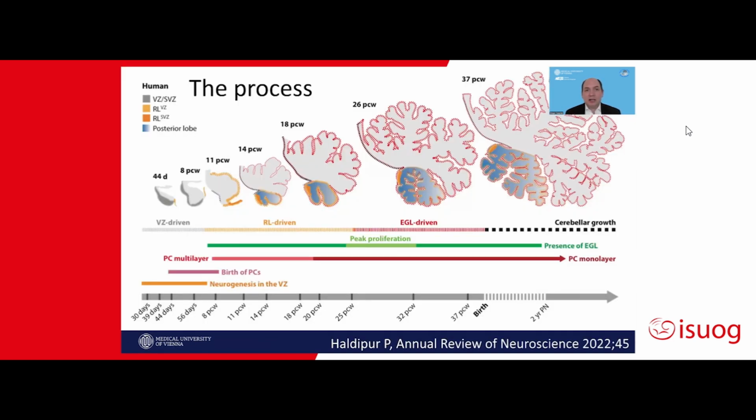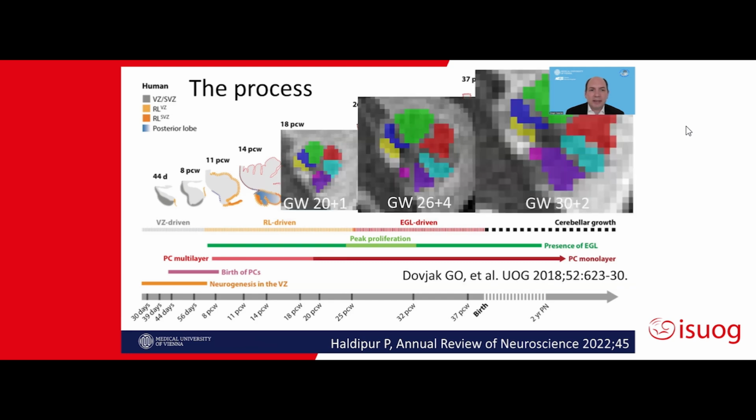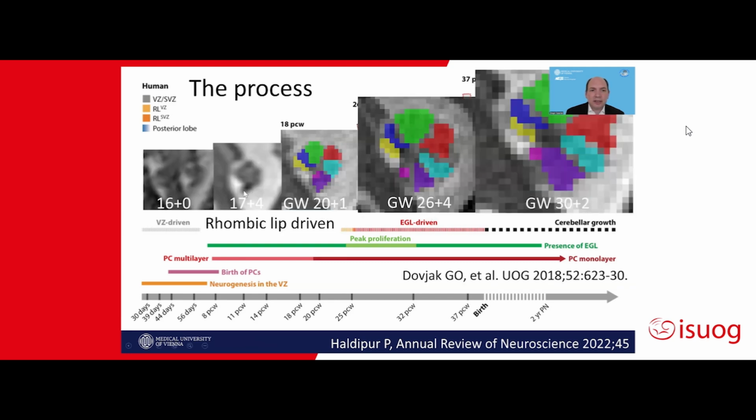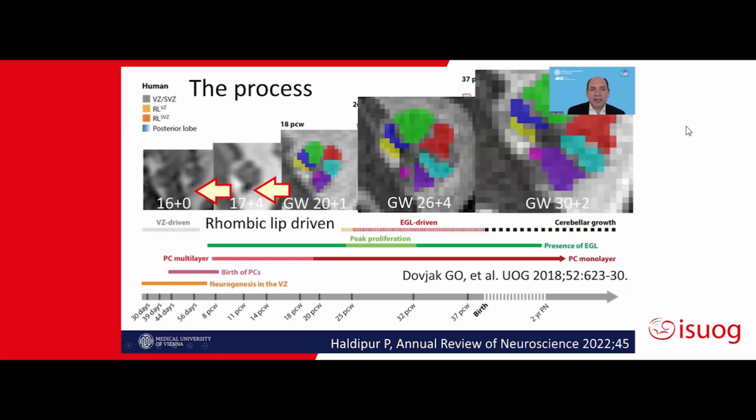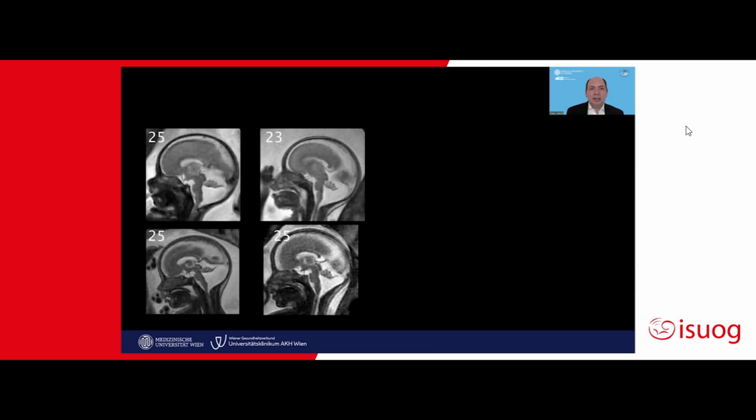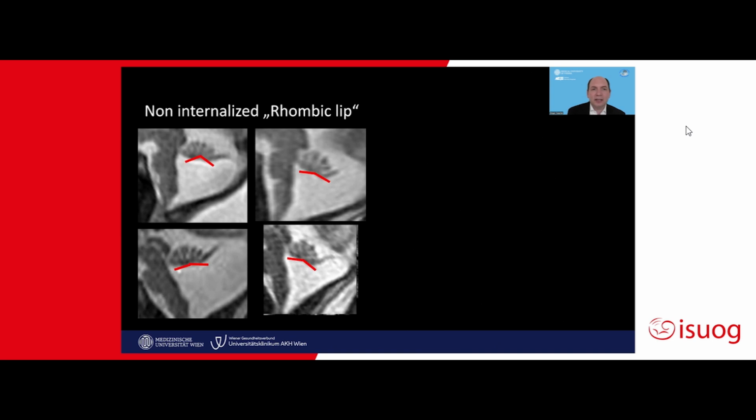This is important because we now know that within the cerebellum there are compartments which play a role. And one of those compartments is this structure right here. This is the rhombic lip. And the rhombic lip plays a huge role in the development of the entire vermis and the cerebellum. And sometimes this rhombic lip can be transformed into the so-called Vermean tail sign, which you can see right here.